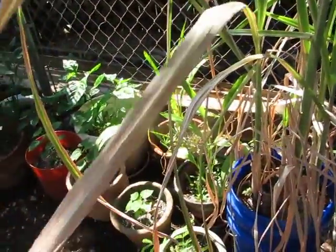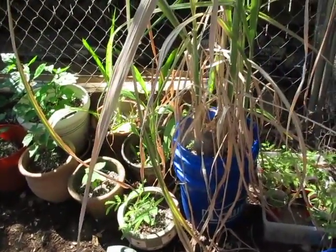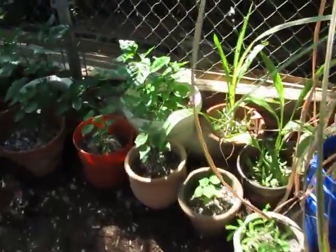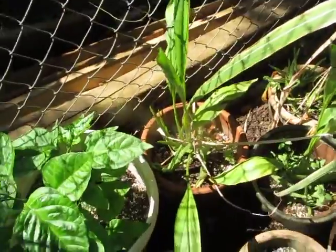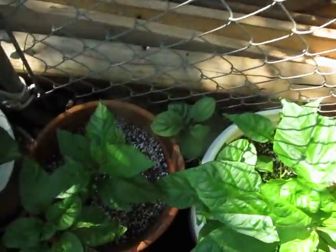Here's a sugar cane. It's burning up. I think it'll be fine, but it's burning up. It would love to be in the ground, and I plan to once I have my own place. Peace lilies, looking good. I also got like a mimosa and aloe vera mixed in with them. It's just a mix. It's good. I need to get him in a bigger container.